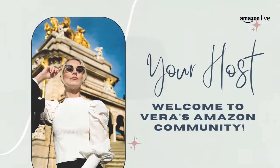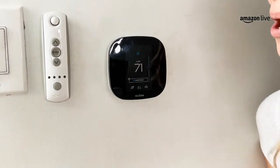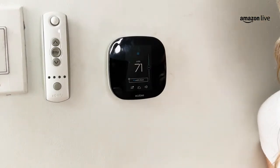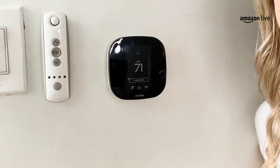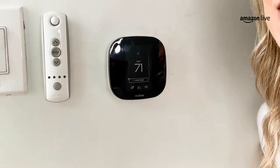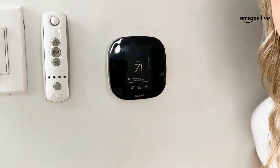Hello, everybody, and welcome. We are here to talk about my little Ecobee. I'm so excited to share with you a little bit more about this programmable smart thermostat by Ecobee. It's very comparable to the Google Nest. It has a lot of these wonderful features that these programmable smart thermostats do have. They have these energy saving capabilities in order to save you a little bit of money on your monthly bill.